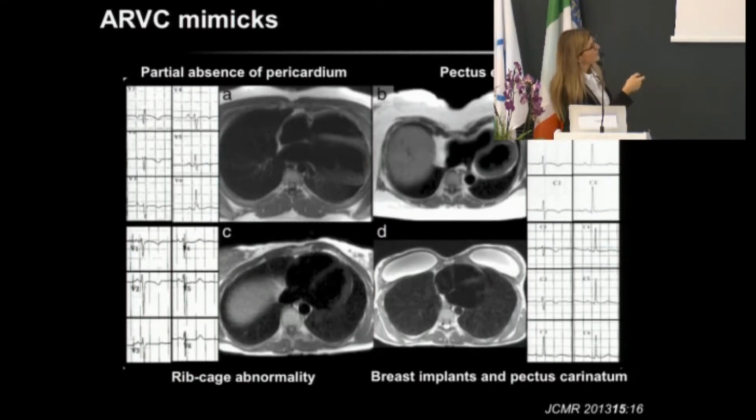The second one here is a pectus. And when you have pectus, again, your heart is moving through the left hemithorax. And the right ventricle you see here is towards the anterior wall. And here there is a rib cage abnormality, and here you have breast implants, a pectus carinatum, and both of them created the ECG abnormalities because otherwise these people were completely normal.